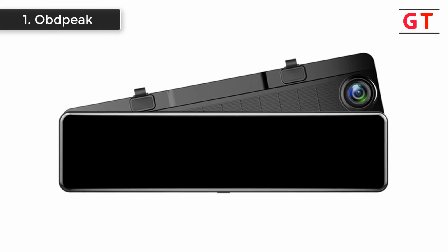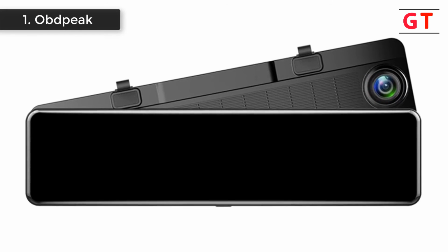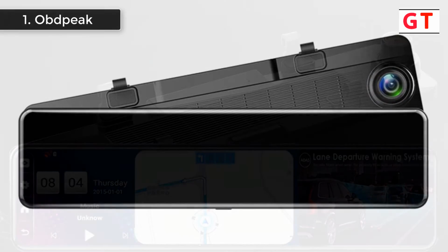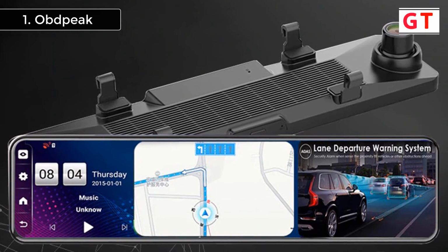View images and watch video clips of your car with app on your smartphone once you are connected to the internet. Built-in 4 GB plus 32 GB. You can download more apps and the device will work more smoothly.